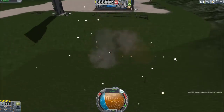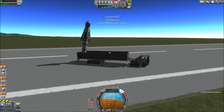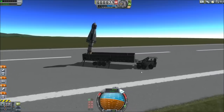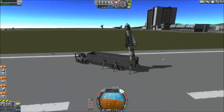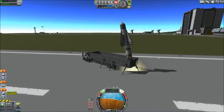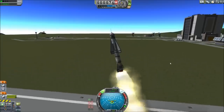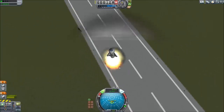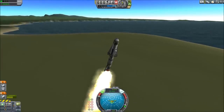Ah, miserable failure. That's really weird. It was coming in the weirdest pattern. That's very odd. Okay, let's try this again, shall we? We're gonna throttle up this time. SAS is on. Burn looks strong. Throttle's up. Let's do this.